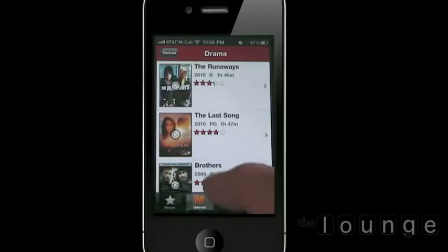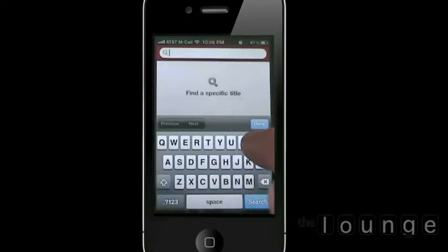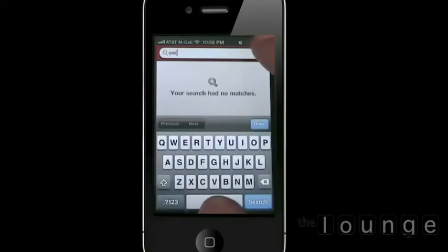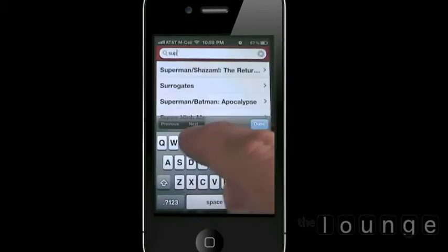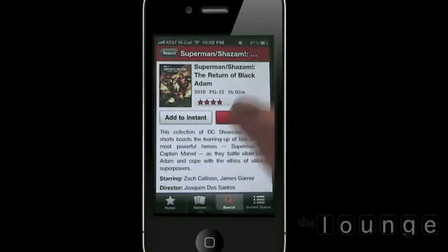And what's really cool is if you know movies that are available when you're home and checking out your Netflix from home, you can go into search and type out just about any movie. So I'm going to try and see if they have Ankh-Bak. Of course, I'd have to spell that correctly. Let's see, what other movie do they have? And I hope that's not too loud for you. So there's your Superman / Shazam. It's a cartoon animation, and you would hit play, or you can add it to an instant queue.